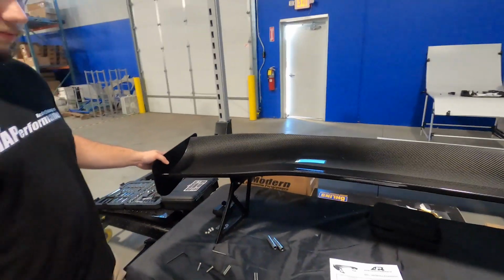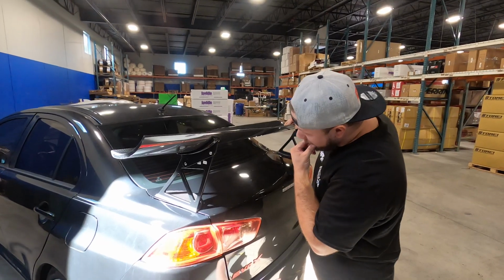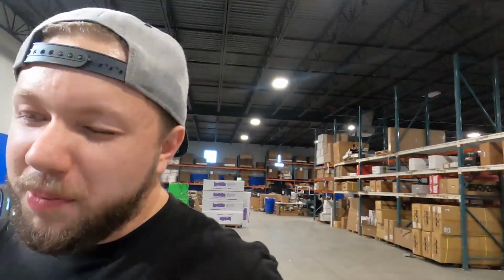All right, you guys, so we did figure out how the wing will mount up, but we do need to drill some holes, and because I want to make sure that they are precise and perfectly in the right spots, we're going to hold off on that until I've got a few people here that have done a little bit more than me when it comes to this sort of stuff, and I just want to make sure that it's mounted up perfectly.